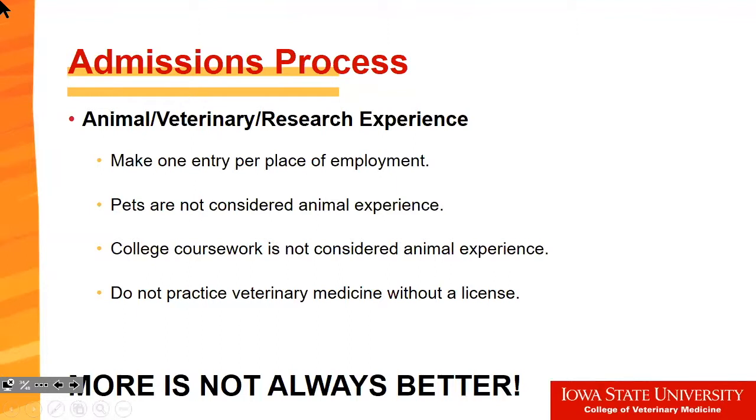Any other questions? Anything else on that? Oh, okay. So, clarification that if you shadowed without pay, it still counts just as much as anything. Yep. Shadowing is the same. Too many people can't get vet experience these days because of liability. If you were shadowing a vet, that would be veterinary experience. If you were shadowing somebody at a ranch or something like that, that would be animal experience.